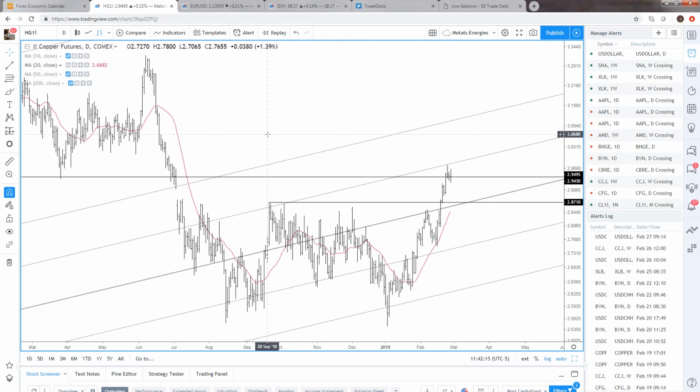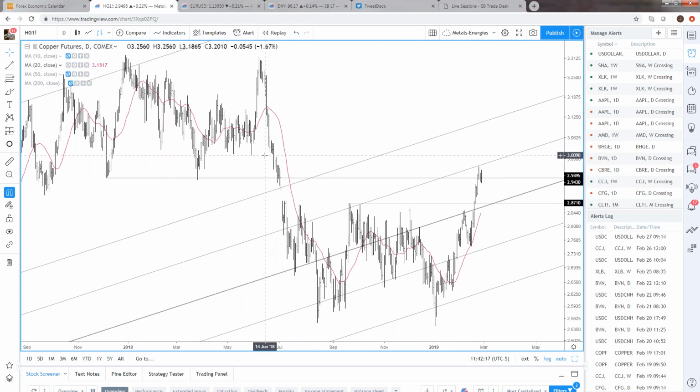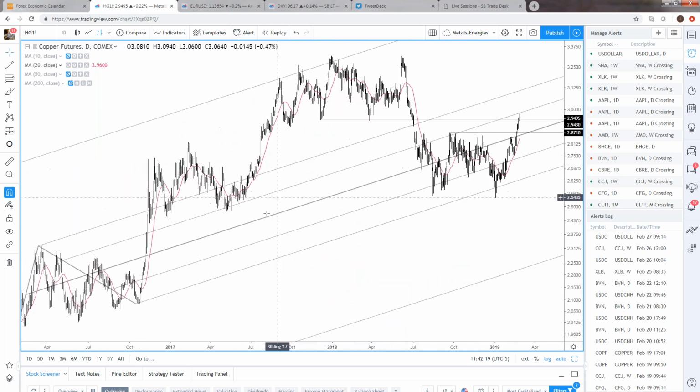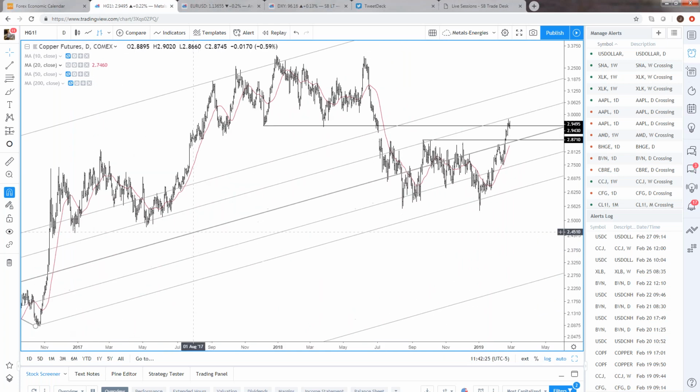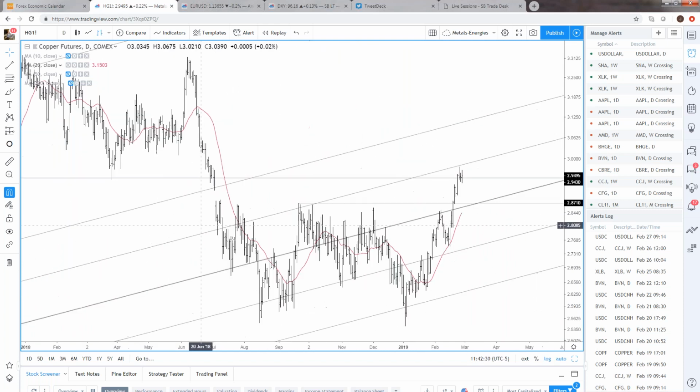Oops, sorry. I just realized that I was muted while I was talking about copper. So, all right, copper, we are following the same levels that we had starting with the 2016 channel. You can see the 75 line, beautiful support back here in 2017. Good resistance back here in 2018, September last year, and just came up to it on Monday just about.